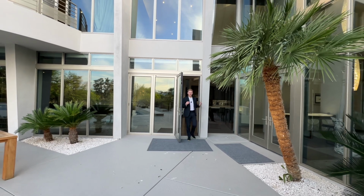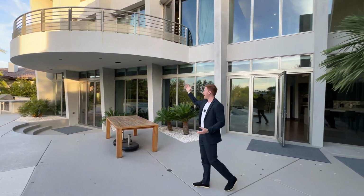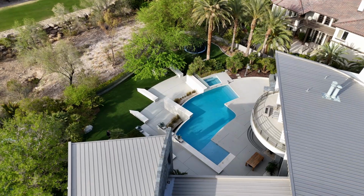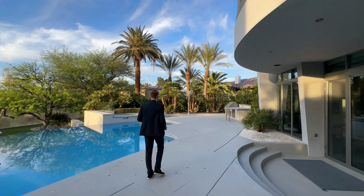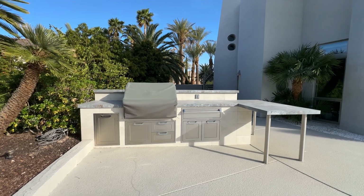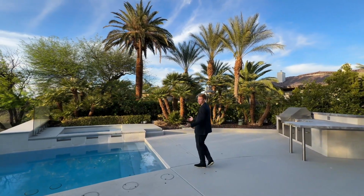Bringing everyone into the backyard now, you'll see the balcony that we were just at upstairs in the primary suite that overhangs and acts for more lounging. Now right in front of me we have an oversized pool, wet deck right here that is great for setting up some lounge chairs here in the summer. And on the back over here we're going to have an outdoor kitchenette, grill, stainless steel, and then an above ground hot tub over here on the back with a waterfall feature that goes into the pool.